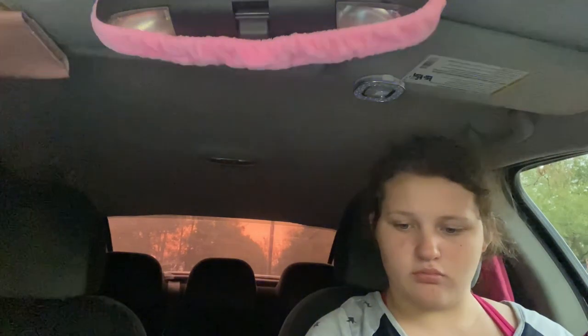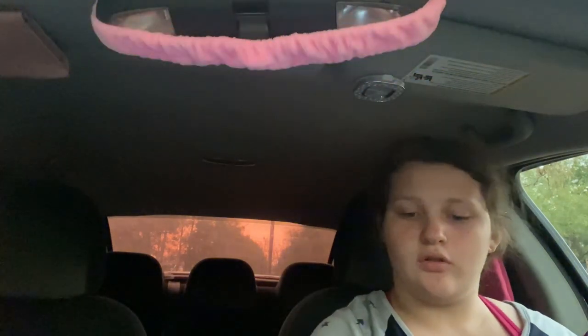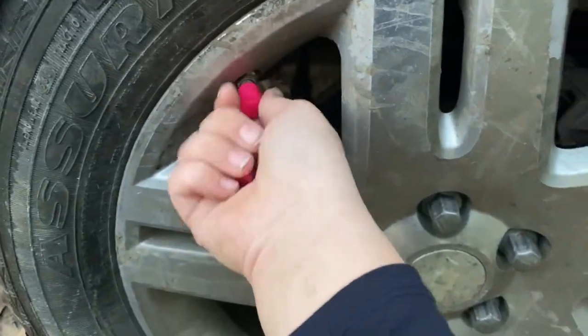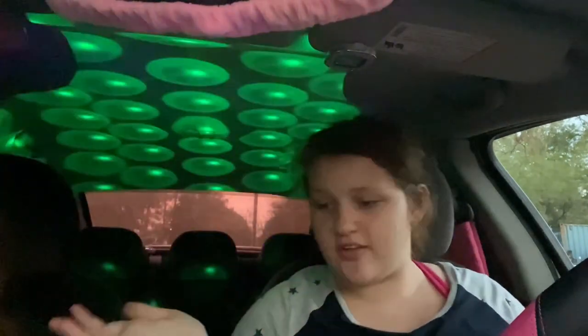Put it on my tablet. Why does it feel like it's losing connection or something? Oh well. But that's my LED light. And now I'm going to go put the tire caps on. And I'll show you them when I'm done. Okay guys, so I have finished decorating it for now.